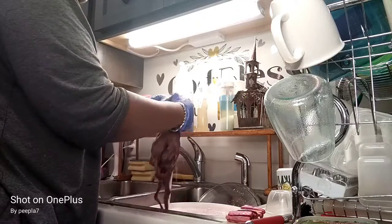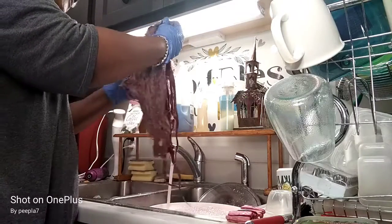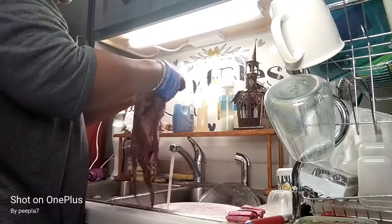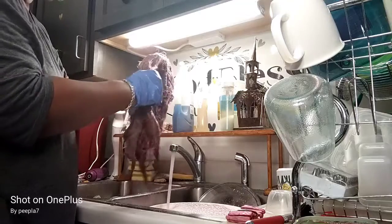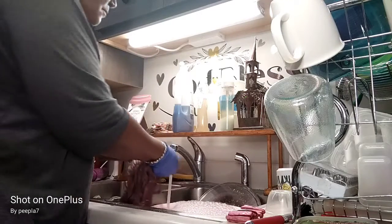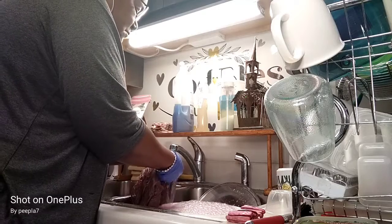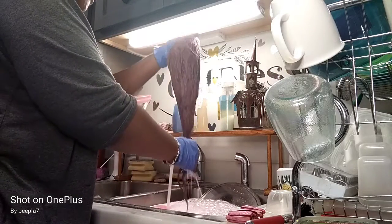Go behind this with some shampoo, because some of the parts of the bleach that didn't really dissolve are still hanging around there. And so the goal is to wash that out.